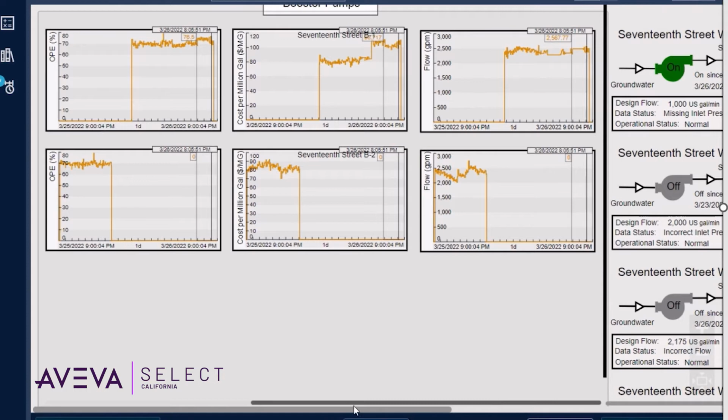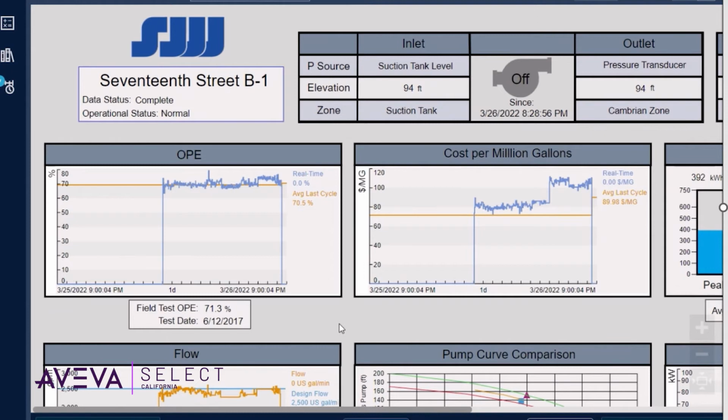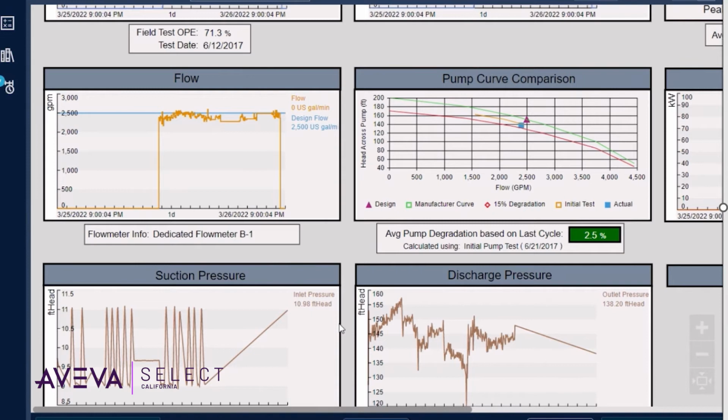So we have links to individual pump level information, where once again you see efficiencies and cost per million gallons. Those are being plotted against the averages, and you can use that to see what the performance is in real time or any time of interest. Information on the inlet and outlet is provided. We have flow being plotted, suction pressure, discharge pressure. Everything that's in the asset framework can be pulled into a vision, and it's up to the user how to set it up, what colors you want, that sort of thing.